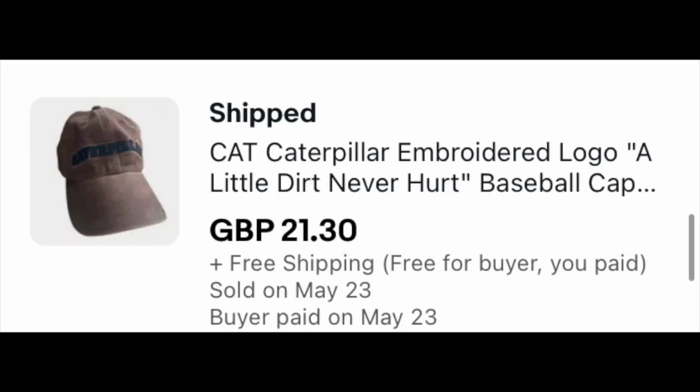This is the Cat hat, Caterpillar. It sells pretty well. It has "A little dirt never hurt" embroidered on the bill. Cool hat. Sold for 21.30 Great British pounds. Again, conversion, shipping, fees, all that. We make $12 to $15 somewhere in that ballpark, I think. So a pretty good little sale there.